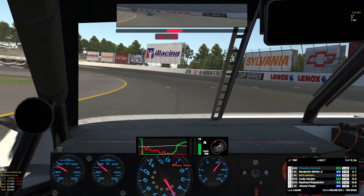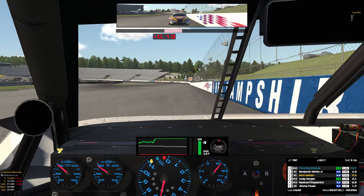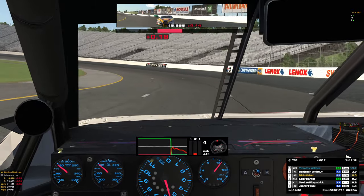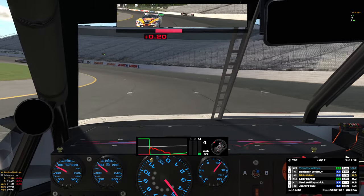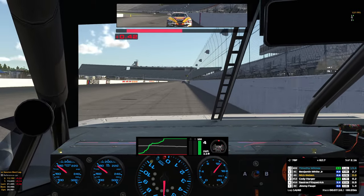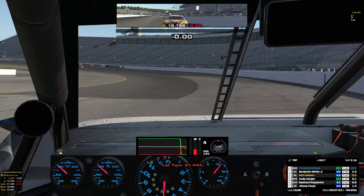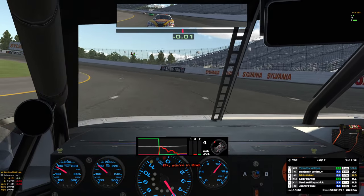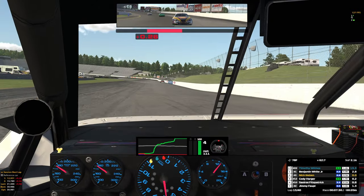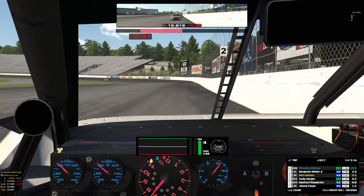Once again, I slide up a bit too much, scare the person out. Not meaning to do that, I'm just overdriving there, but luckily he backed off and lifted up the track just a little bit there, so that puts us P2. And we've got a long ways to go still. I don't think we're going to get anywhere close to the guy with 5,800 iRating. So the goal is now just finish ahead of the 2 and the 10, because the 10's not going away. He's looking fairly good back there.